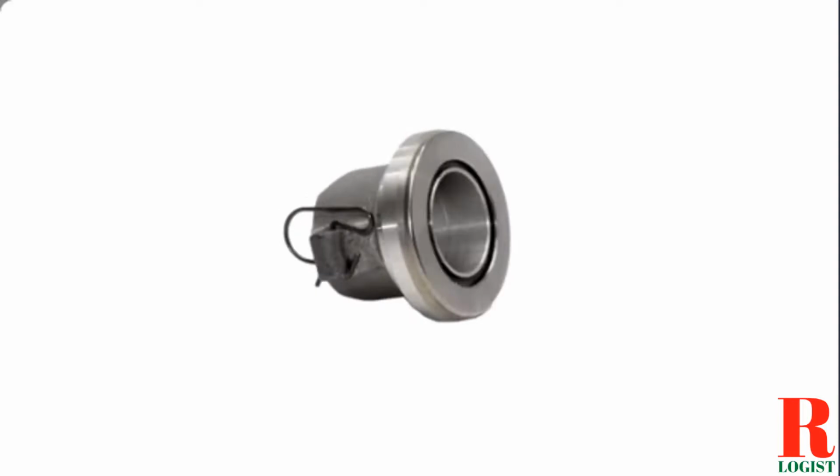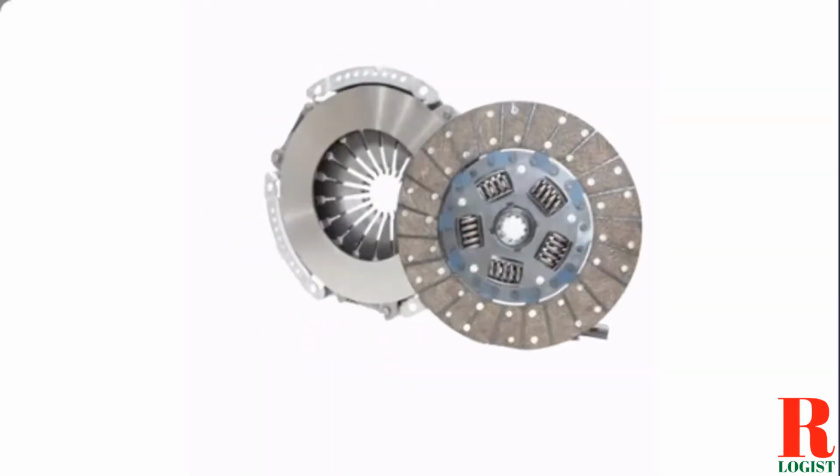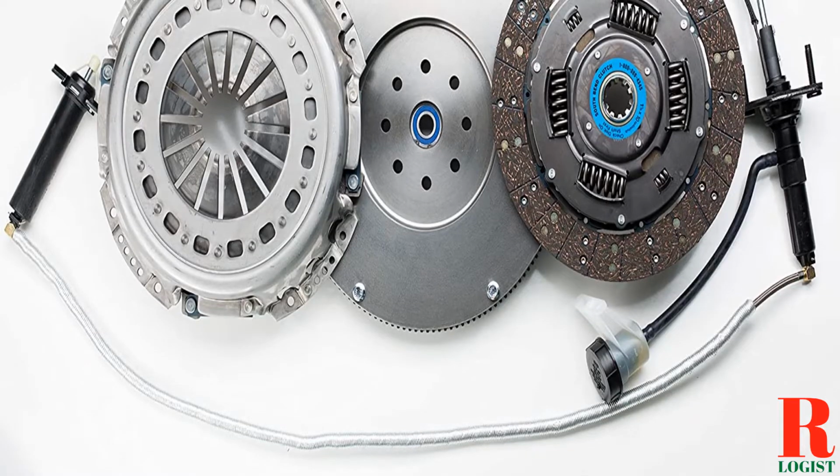Our recommendations are based on our extensive hands-on testing and can help you find the perfect clutch for Cummins NV4500 for your needs and budget.